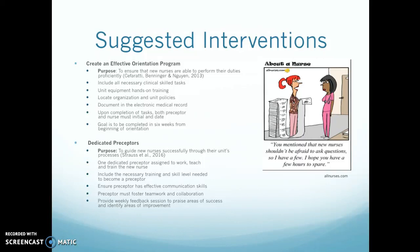And they need to foster that teamwork and collaboration, to know that they're not alone, that if they have questions or they're not sure of something or they're a little bit confused, that they feel comfortable coming to their preceptor and asking for help. And to provide weekly feedback sessions between the preceptor and the new nurse, so that way they know their areas of success and the areas of improvement.